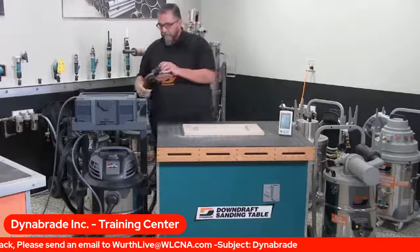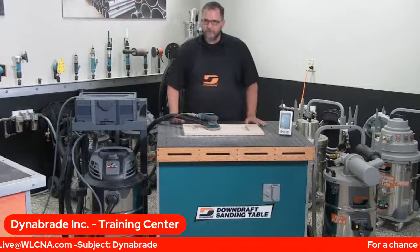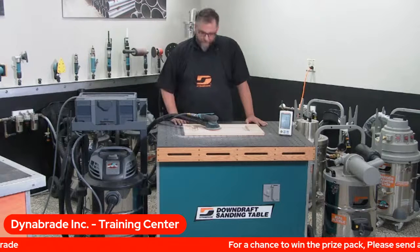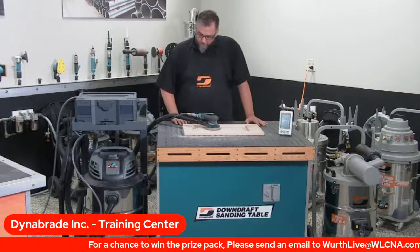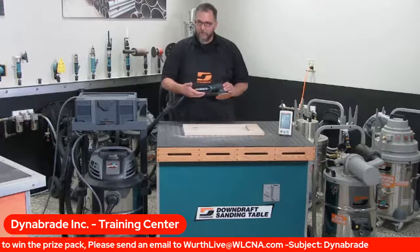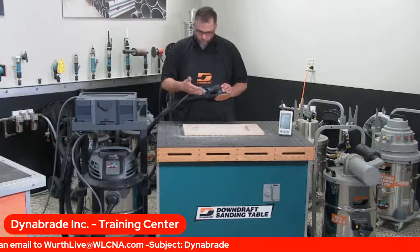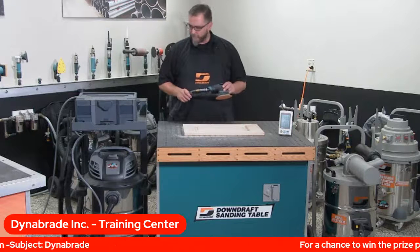Another great feature that comes out of the box is our 5-inch extreme sander. Vince already spoke to the fact that we feel we're the leaders in the industry in respect to this weight to power ratio. And of course, I'm very comfortable in saying that we have the most efficient dust collection port and system coming off this tool as well. So we're capturing pretty much all the dust that you're creating right at the source.